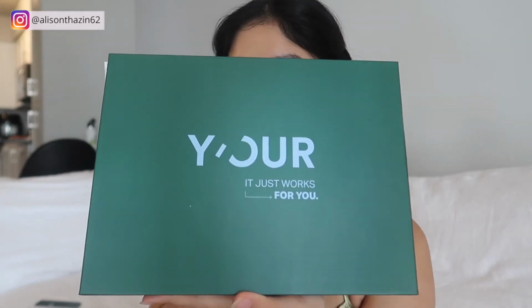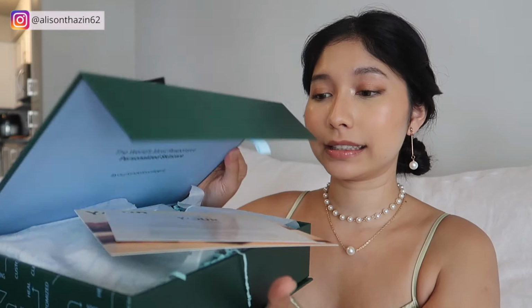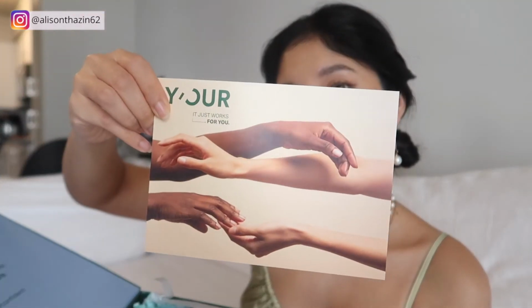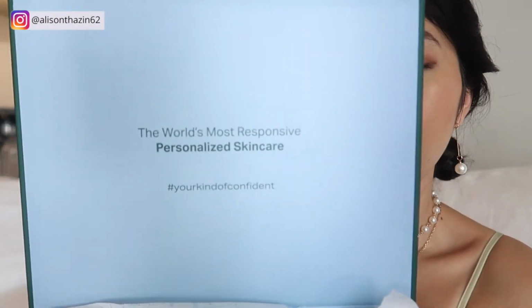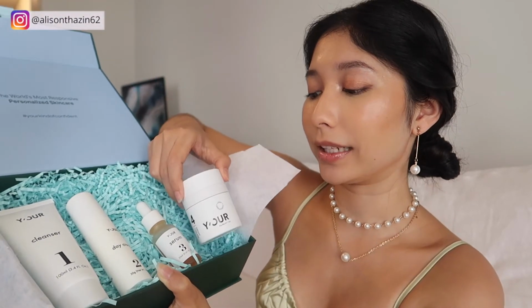So this is what I received from your skincare, and if you just open it like this, as you can see, I just placed the products back in just so I can show you guys how it came. And we have this card and this one, and I like what they wrote on the box. It said the world's most responsive personalized skincare, and these are the products. We have the cleanser, the day cream, the serum, as well as the night cream.